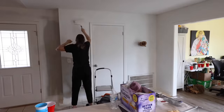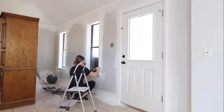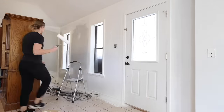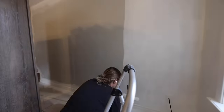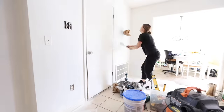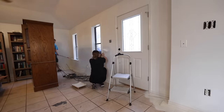Once I finished painting the brick, I started on the first coat on the kitchen and living room walls, and it is crazy what a difference paint makes. I went with one of my favorite whites, and that's Benjamin Moore's Simply White. And as I painted, it started looking like this blank canvas that was going to be perfect for all of the color and texture that we would be bringing in with the floors and the furnishings and decor. Was able to jump in and help on the second and third coat, and from there it went super fast.